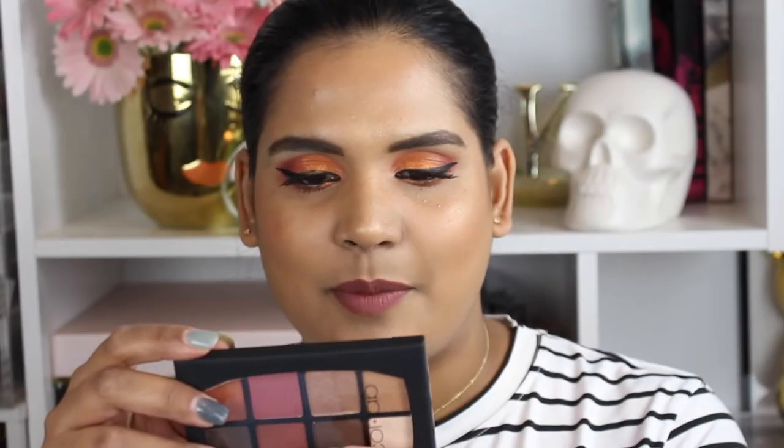So this is one of the palettes I picked up, and this is called Best of the Day. And these claim to be very, very blendable. So let's go ahead and dip in. Feels really nice and soft and very, very pigmented, the matte seam.